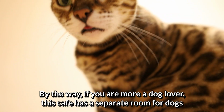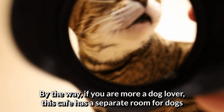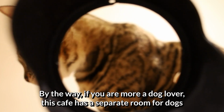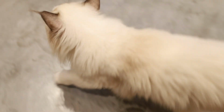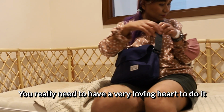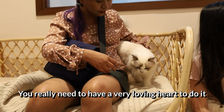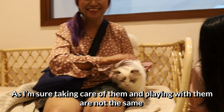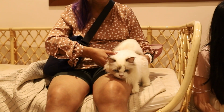By the way, if you are more of a dog lover, this cafe has a separate room for dogs. It's not easy to take care of so many animals. You really need to have a very loving heart to do it. As I'm sure taking care of them and playing with them are not the same. I think you want to sit on your leg. Your leg. Yeah.